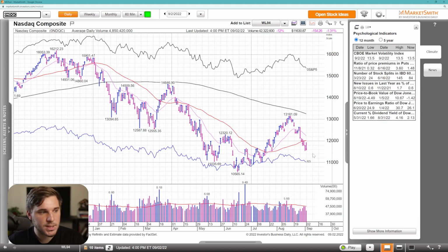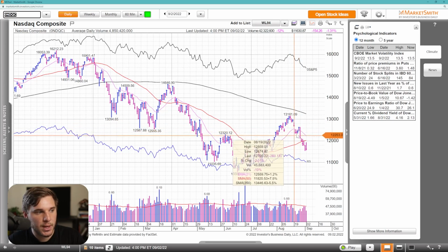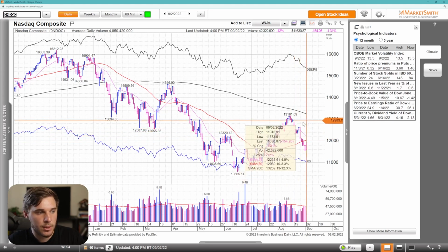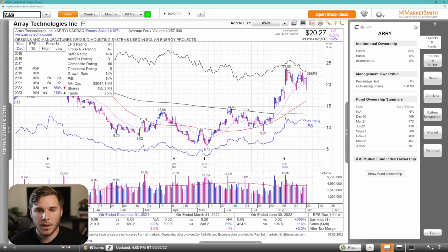And even to the short side, we're kind of short term extended, and the better entries were back where we failed near that 200 SMA, or even as we lost this area, the 21 EMA, or even the downside reversal near the Fed announcement. So it's kind of a wait and see mode for now, but I'm watching those stocks that are holding up better than most and are potential leaders when the overall market pressure lifts. With that said, let's dive into the watch list and start with ARRY.